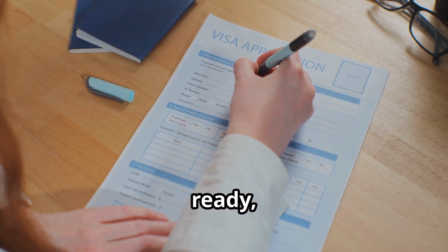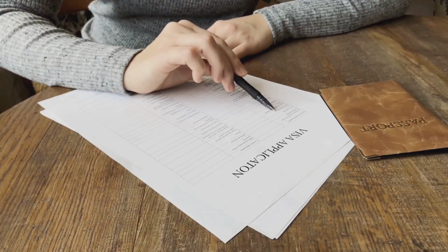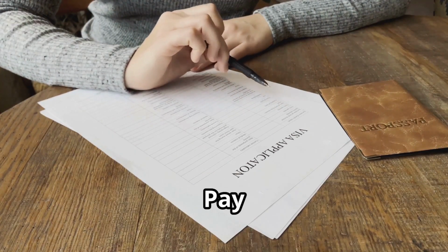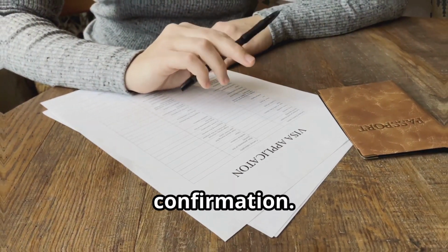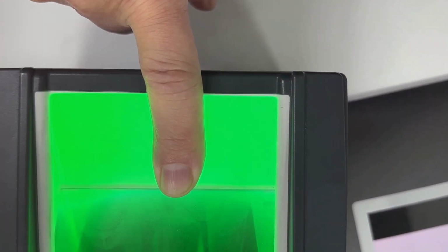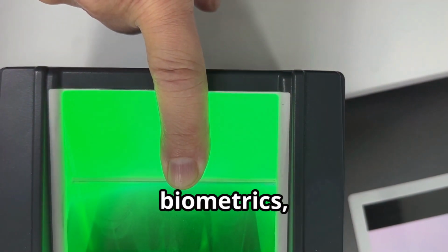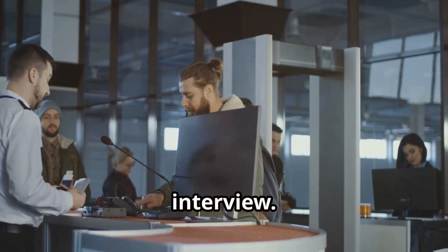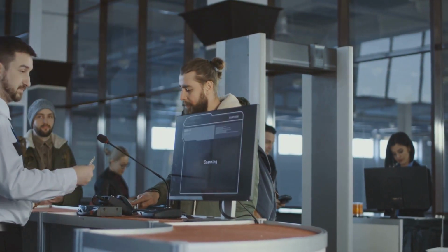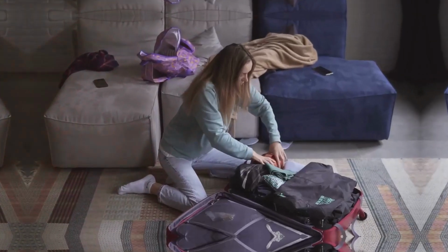Once your documents are ready, submit your application at the nearest Japanese embassy or consulate. Pay the processing fee, which varies by visa type, and wait for confirmation. For certain visa types, you may need to provide biometrics, such as fingerprints and a photograph, or possibly attend an interview. Follow the instructions provided by the embassy or consulate.